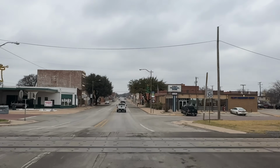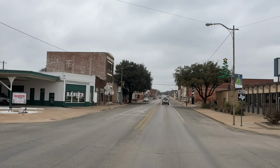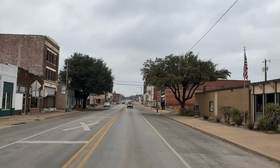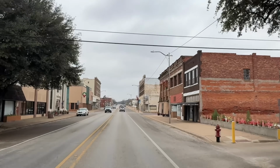The second one I'm going to make on my list is Ranger, which is the old boom town, oil town that had almost 30,000 people, and then it's now down to 2,300. And that's fascinating to me because of how that happened, and there's so many old empty buildings.